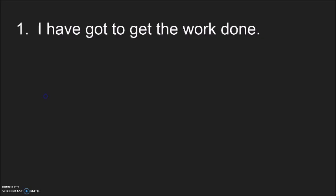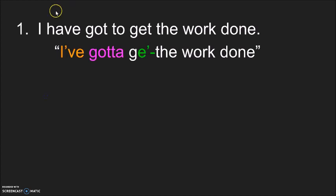I've got to get the work done. Remember that the I have becomes I've, and the got to is always pushed together as gotta. And then my phrase of get the becomes get the. The T is held back, the T is not released. I've got to get the work done.